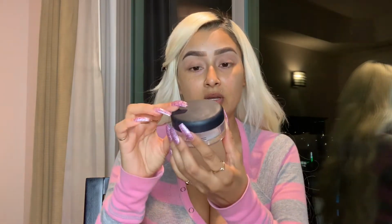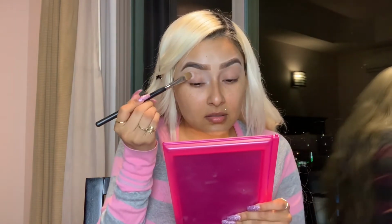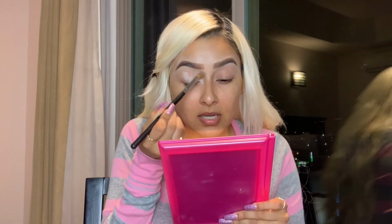I like to use this powder. This is a MAC Mineralized Foundation Loose Powder, and I'm pretty much gone. But I like this one because I feel like it's very thick and it has coverage.